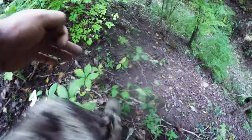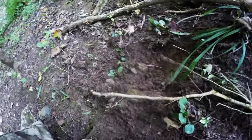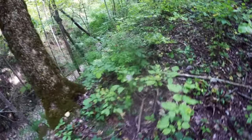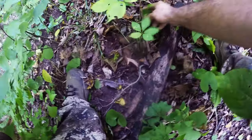I'm gonna get this one. You can see I'm pulling all these and throwing them. They're all over down through here. This is tough. This is a tough one. Pronger. I'm gonna pull it though.